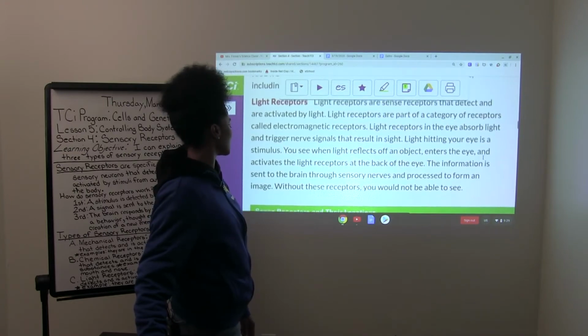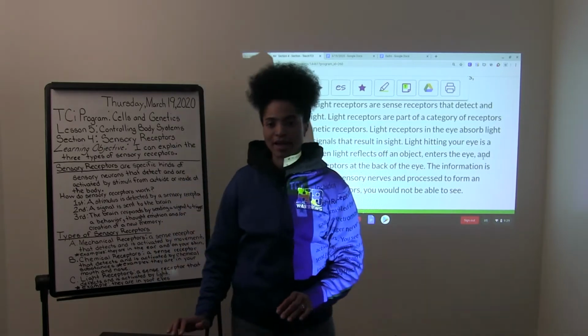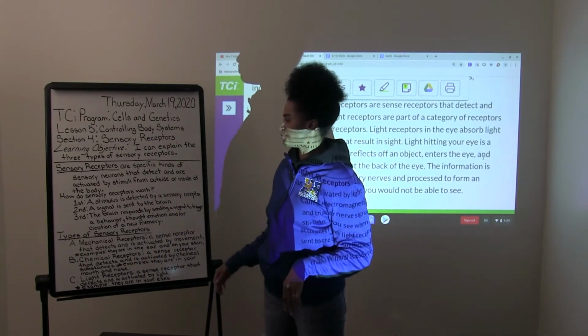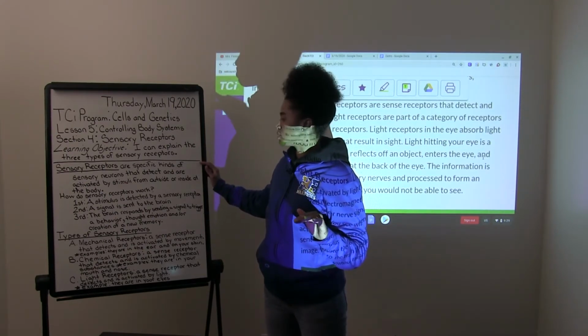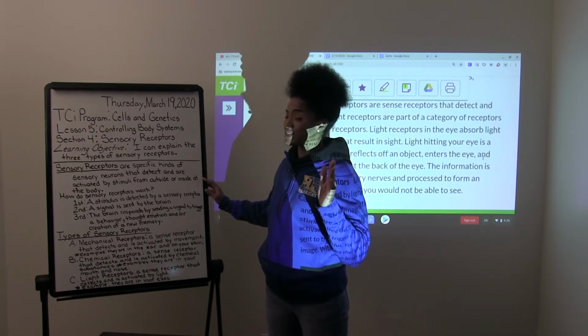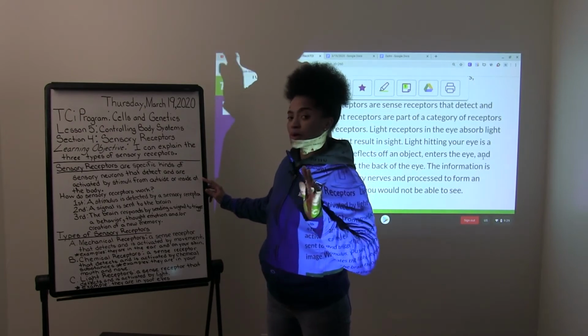So, we need our light receptors. Shout out to them. All right. Let's do a recap. We want to go back and make sure we understand this bit of information before we move on. So, first, we talked about the sensory receptors, specific kinds of sensory neurons that detect and are activated by stimuli from outside or inside of the body.